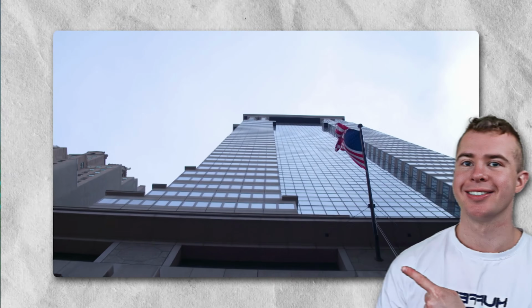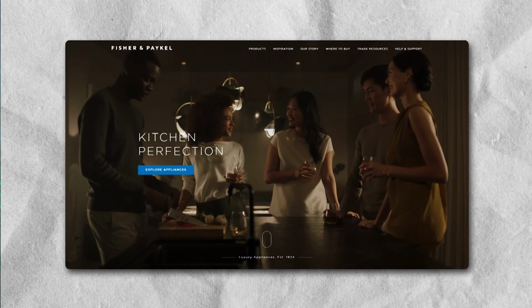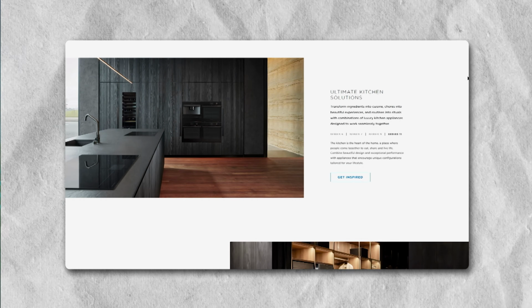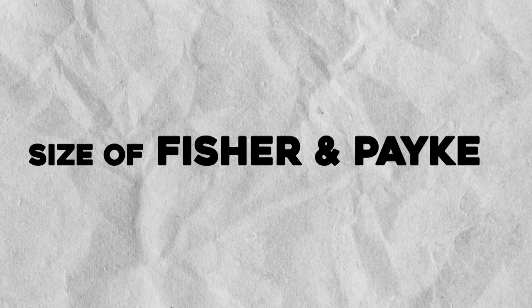I personally mainly invest into the US market since the companies tend to grow a little bit faster than the New Zealand ones. If you take a look at Fisher & Paykel, which is the third biggest New Zealand company based on its total market cap or its total value, and compare it to Apple, which is the biggest company in the US market at $2.7 trillion, so it's over 200 times the size of Fisher & Paykel.